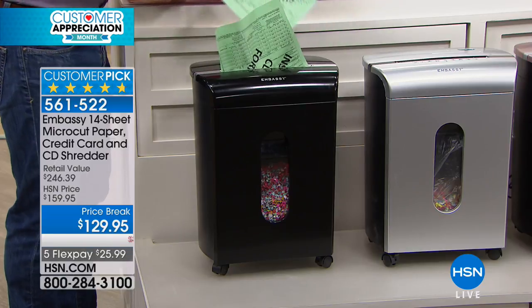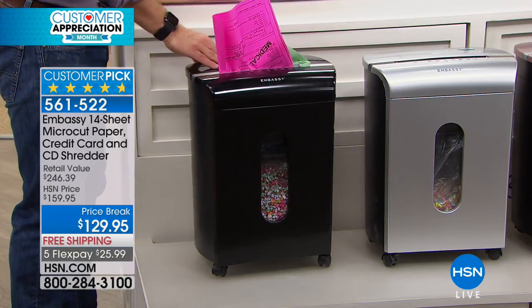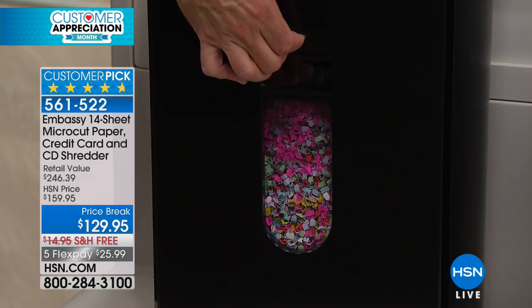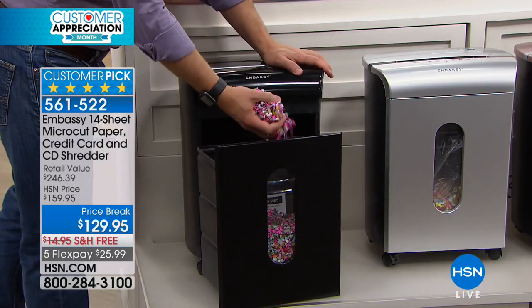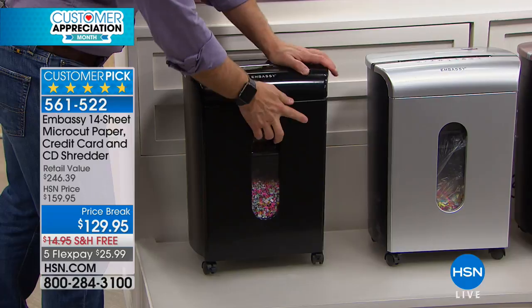But let me tell you, I have bought from the other 75%, and they break so often. The ones that I bought were overheating. One actually cracked. They made absolutely no sense. This is simple, easy technology that will make such a big difference. And the bin is huge on this one. $129.95, free shipping, 5 flex payments on it as well.